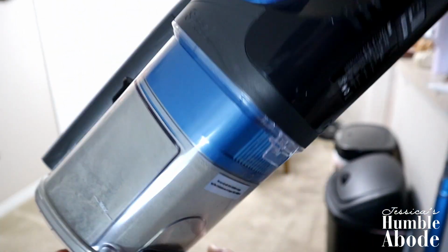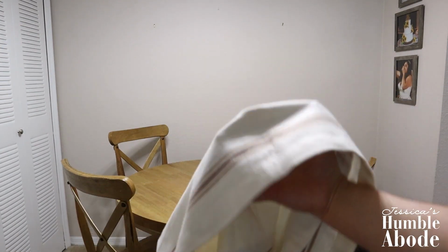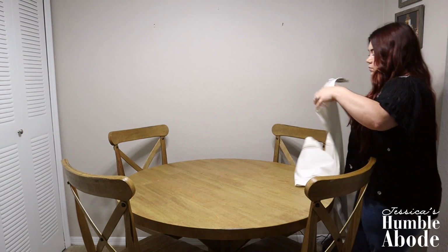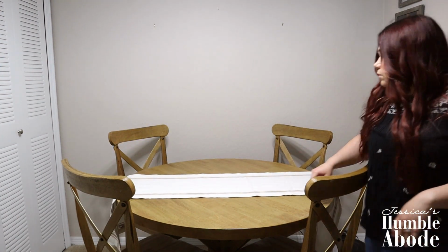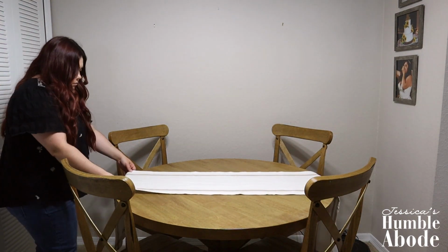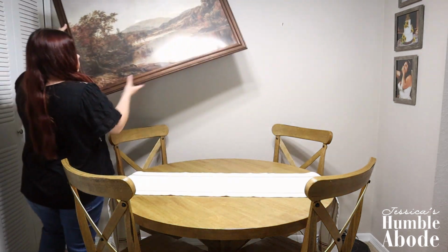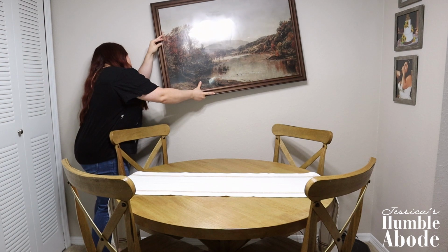I'm using a Hearth and Hand runner from, I believe, two years ago, and it's got that kind of mauve-y brown color as well as the pumpkin brown color, which is going to tie in with one of the pumpkins that I'm going to put on the table. I just wanted to keep it simple but still have those fall touches, so I switched out the other cream one for this one because it had the fall colors.